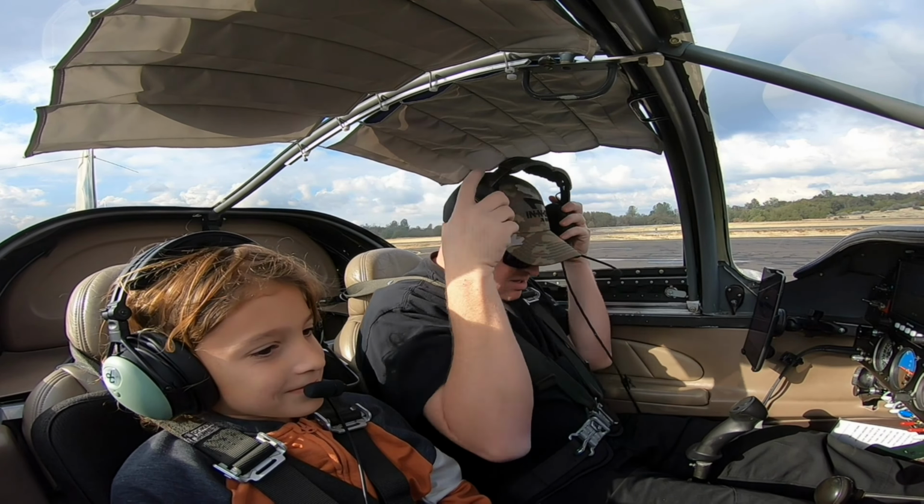Final 25, full stop, Auburn. It's probably... Oh, we're really close to them. We're gonna slow way down. Auburn traffic, November 93 Delta Charlie, in the left downwind for 2-5. We got the traffic in front of us in sight. And Auburn traffic, correct. 2T Yankees on extended downwind to base, 2-5, Auburn.